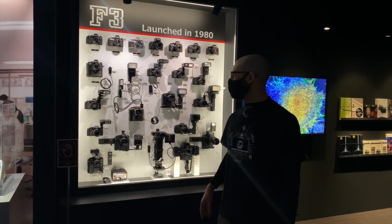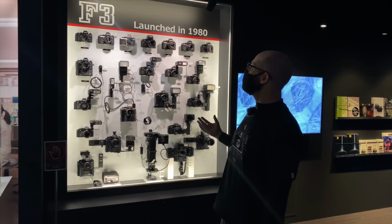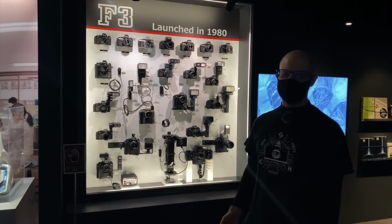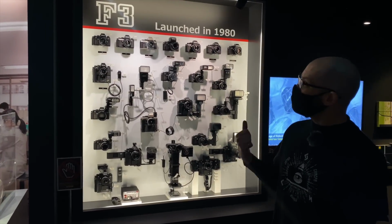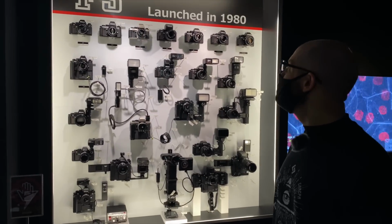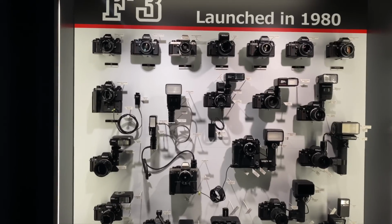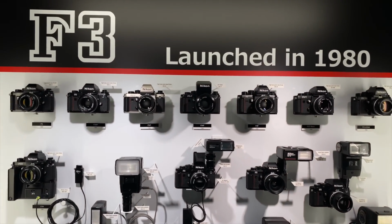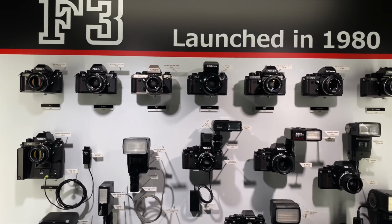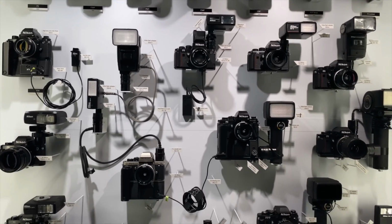And here is possibly one of my favourite bits in the museum, the F3 wall. I mean, they're proud of all their cameras, but they must be especially proud of the F3 if they give it its own little wall. Yeah, see, I'm onto something here. Absolutely mad. It's wonderful. I love it. I want one in my house now. Obviously, it would never stand with my family, but one can dream.